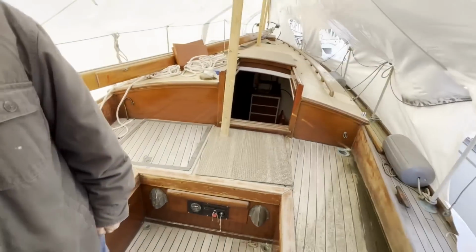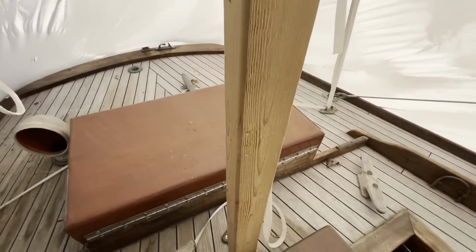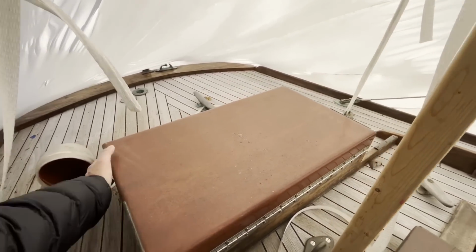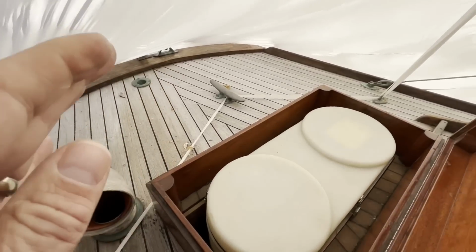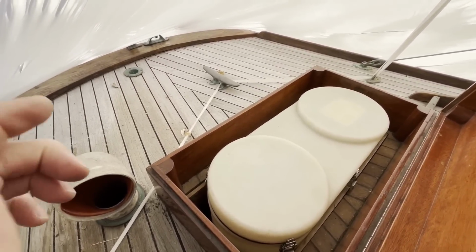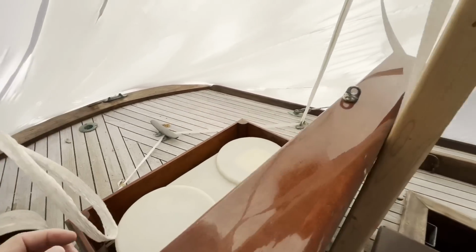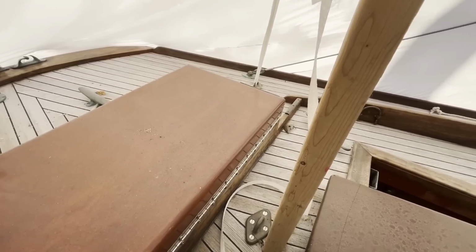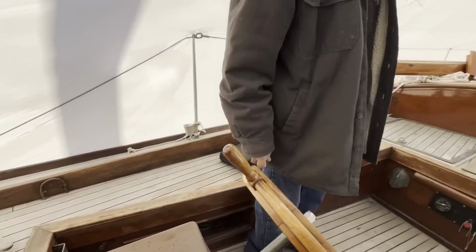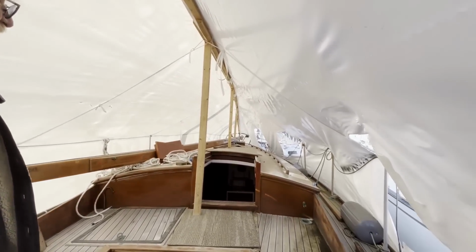At some point, she was given a propane locker, which is back here. I don't know if we can open that, but yeah. So she's up to code anyway. That's slick. So it's got a direct drain out, vent out. That's beautiful. So that's all been updated. And I think you mentioned this, but she's a sloop, right? Yep. Wow.